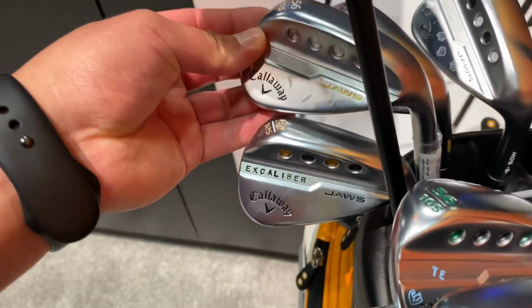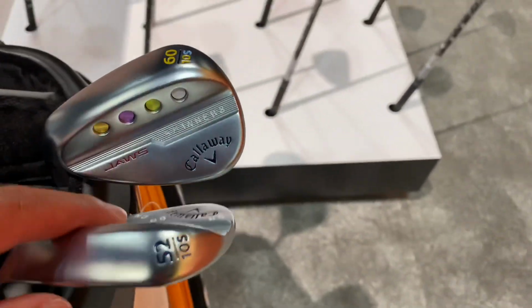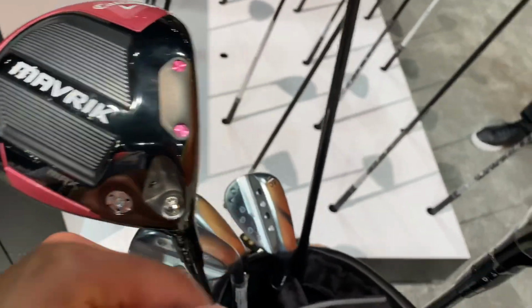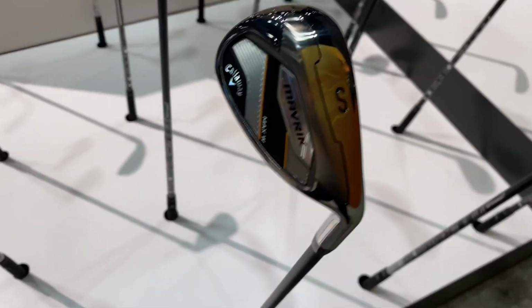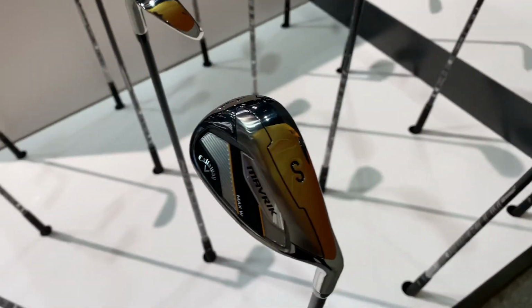Excalibur, really cool feathers. That one's cool. And also the driver, you can pick colors on. That one's pink. There's a red option. And here's your standard orange Maverick. New Maverick irons called Maverick Max W. Extra forgiving.